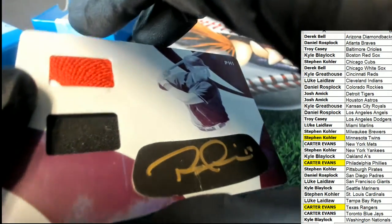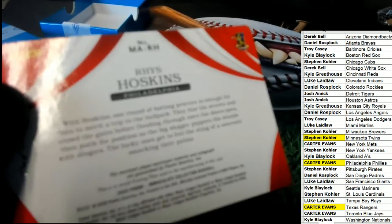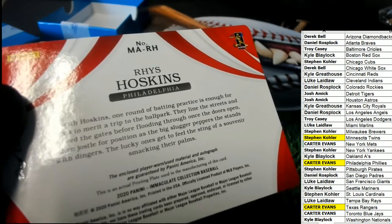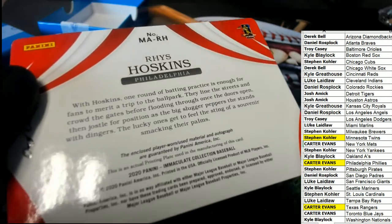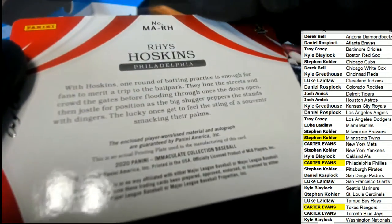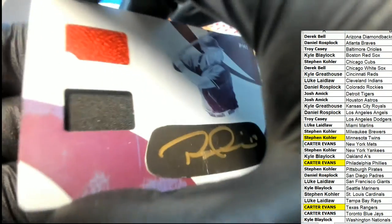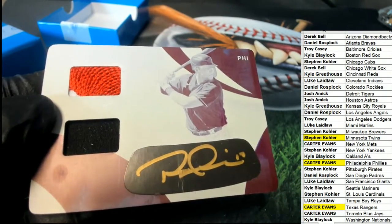It's going to be a Hoskins. Oh my gosh. Carter, congratulations with your Hoskins one of one relic and auto player used material. What a hit, my friend. One of one.